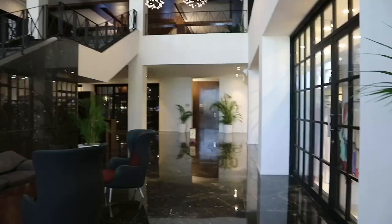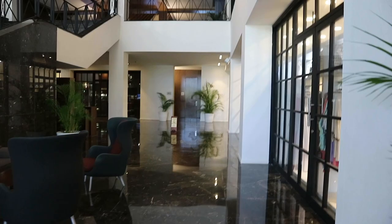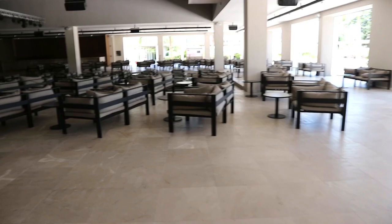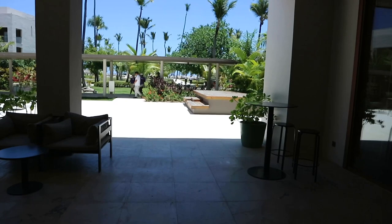Okay, so coming out of the gift shop, this is the other side of the lobby. And if you go out here, this is where the Michael Jackson show was. So this is like the entertainment area. As you can see, you have these nice chairs here. That's the stage. You have a bar over here. And over here is where they do the silent party. So this is where we're going to try to go tonight.